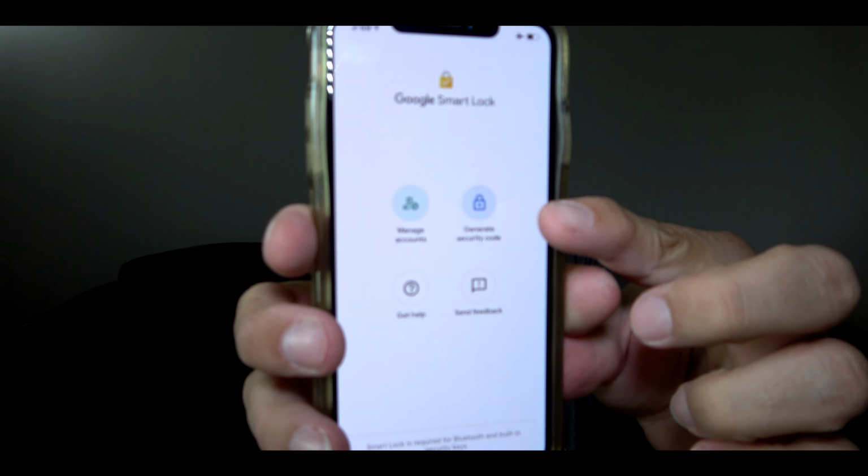But if you can't log in for some odd reason, you can actually open up this app right here, and, oops, let me just disable that. It has an option right there where it says generate security code. You still have to use that key to press it, and then it will generate a security code so you can log into your account, right? So I think that is one of the best ways that you can secure yourself.